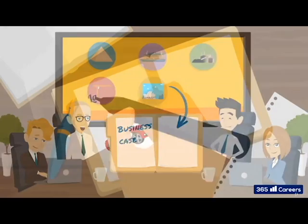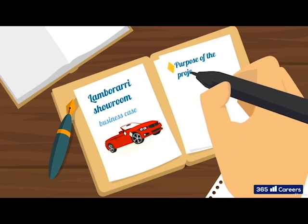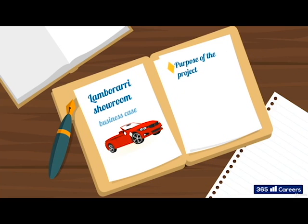Let's take our showroom example. To prove its worth, the business case must adhere to established standards. First, we must explain the project's purpose for the business. It will increase revenue, as the new retail park is sure to be a landmark in the city for consumers looking for top-of-the-range products, and it will increase brand awareness as it will get a lot of exposure.